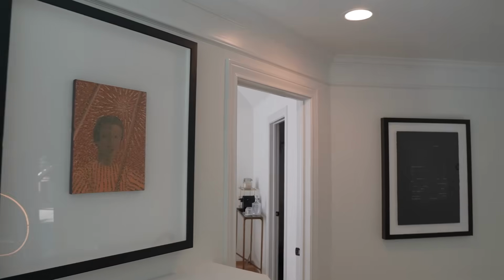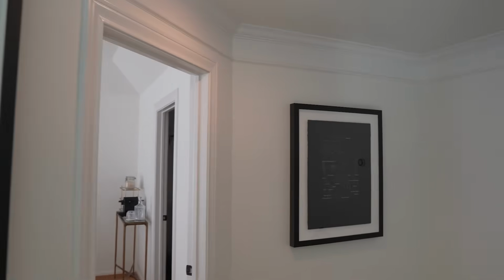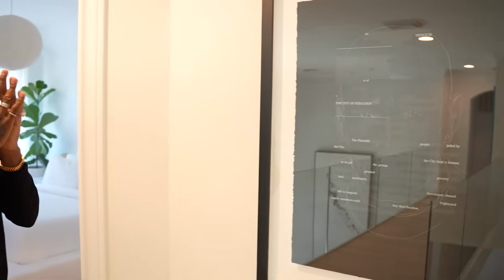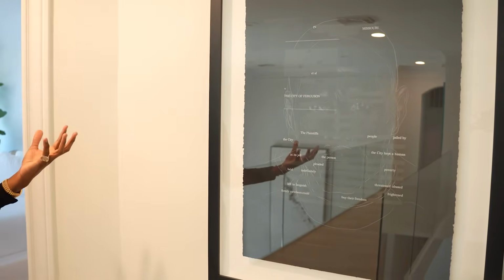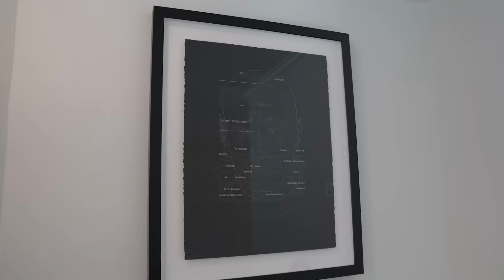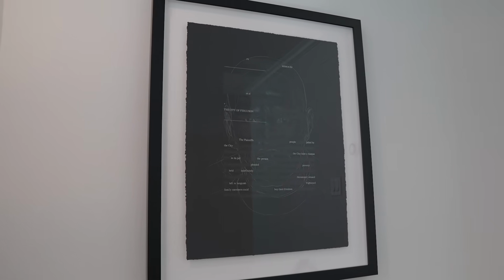This piece here is by Titus Kapoor that I got from Gagosian in New York City from the gallery, and it's from the Redactive series, and it's about Ferguson. Again, very strong and powerful piece of art. I'll take you inside the bedroom.